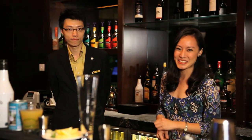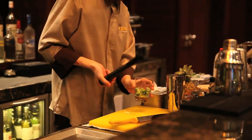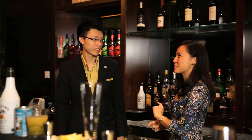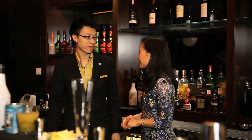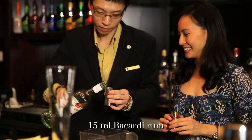Here I am back at the Canton Lounge, and this time with the hit bartender of DoubleTree Hilton Guangzhou, Gary. He's going to show us how to make an authentic Piña Colada. Now I heard that the Piña Colada was actually invented at a Hilton hotel, right? Yep. Do you know which Hilton hotel it was invented in? Oh yes, it is at the Caribe Hilton Hotel in Puerto Rico. Yes. I did my homework. I'm sure you have some potent recipe to show us. Shall we start? Yes, sure.